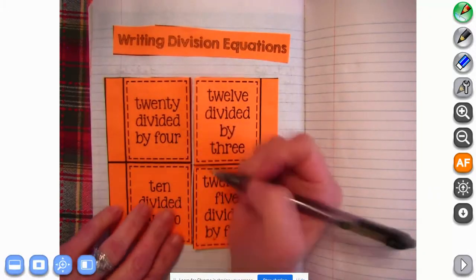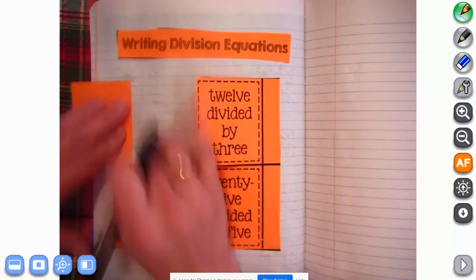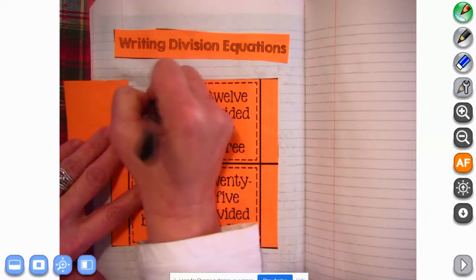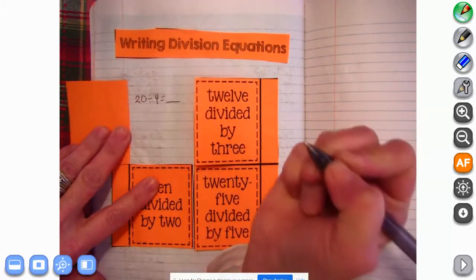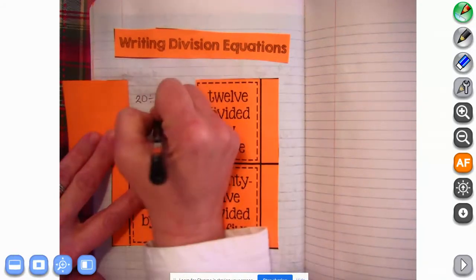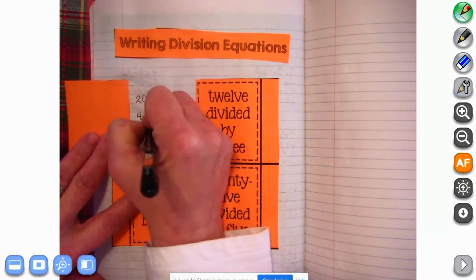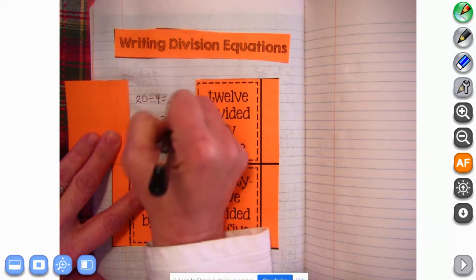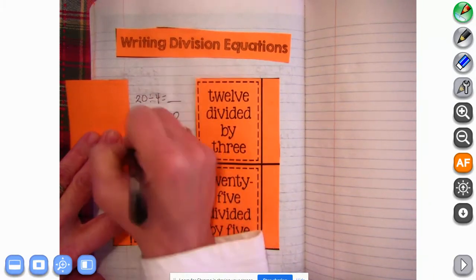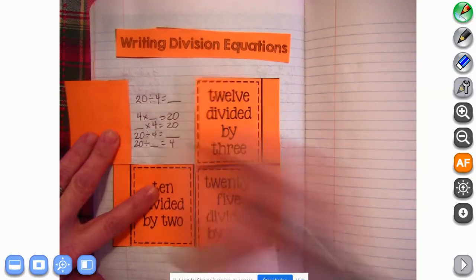20 divided by 4. So we're going to open up our little door. And the main problem is 20 divided by 4 equals what? So let's do our fact family. 4 times what equals 20? How funny that this was the last one we just did, right? Something times 4 equals 20. 20 divided by 4 equals something. 20 divided by something equals 4.